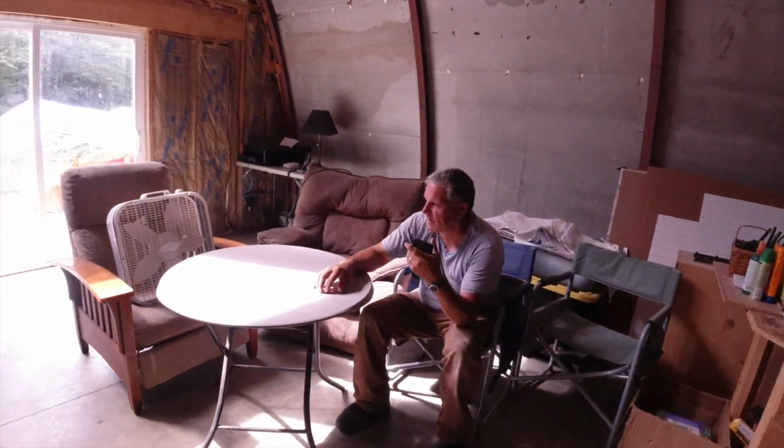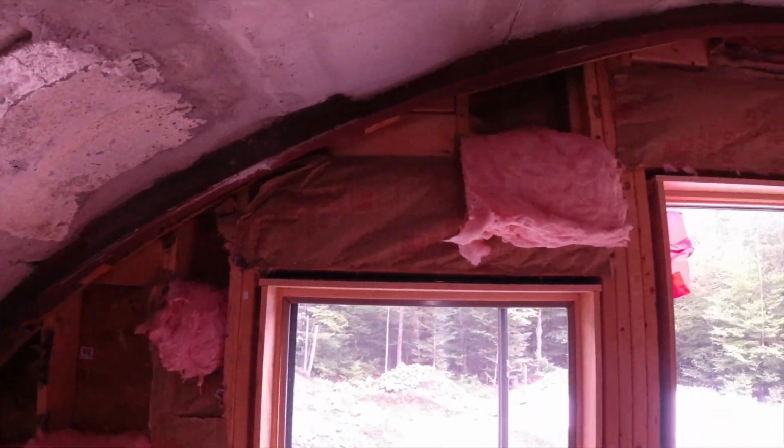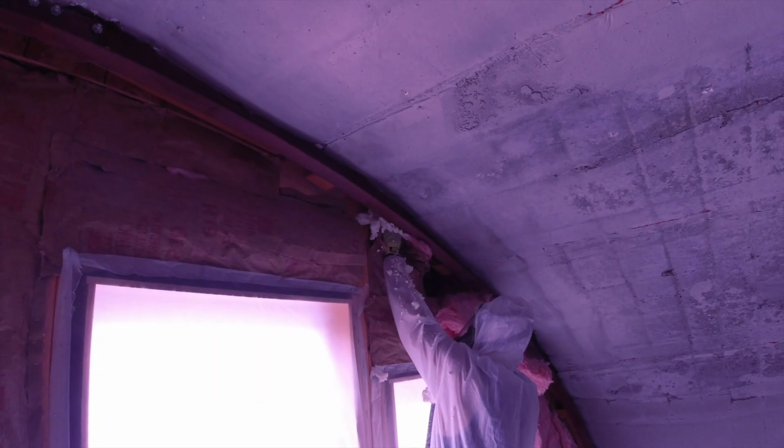Rich, we have the van lift over here, and we're having a problem with the... Cutting holes in the house is never fun. This is all ready. Oh, wow!